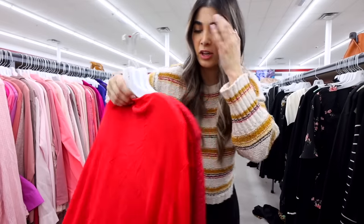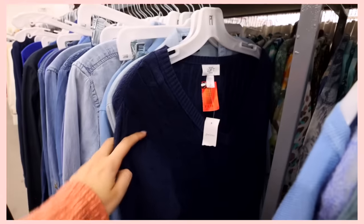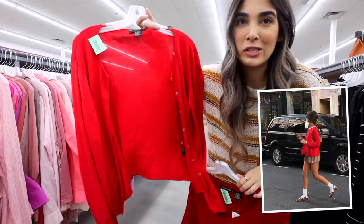Okay, first off, and then in tops, this is what I found. This sweater, I absolutely love the V-neck style. It reminds me of this navy one that I thrifted on my last trip. This is a cropped version that I thought could look really good with more high-waisted pants. And then, of course, a red cardigan.